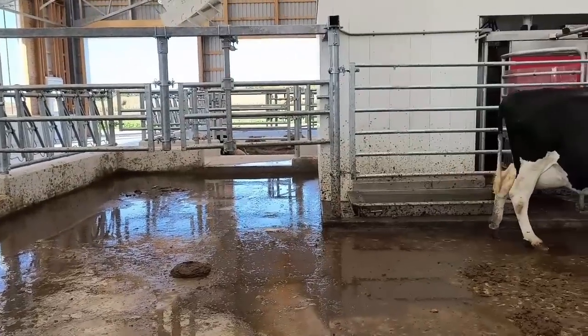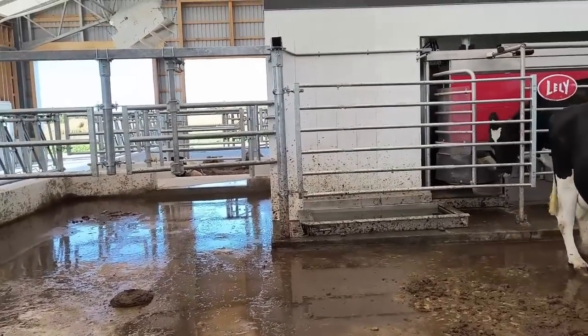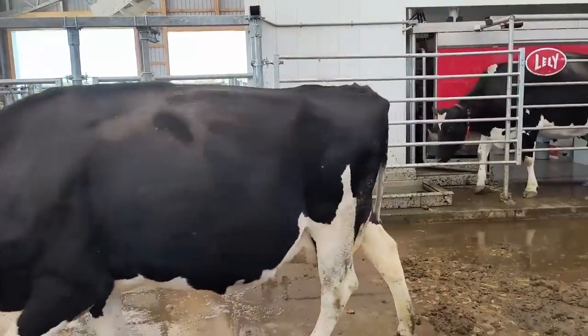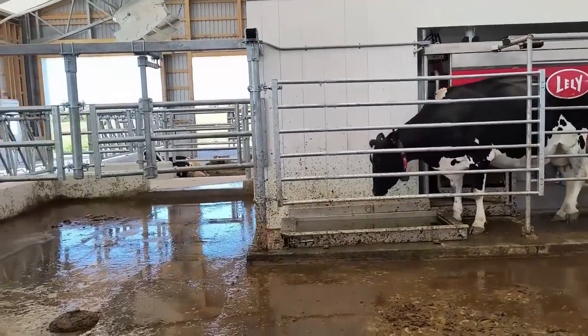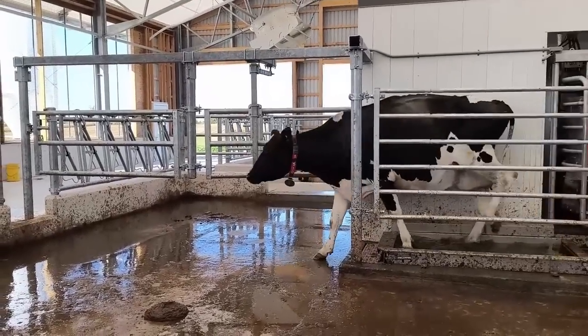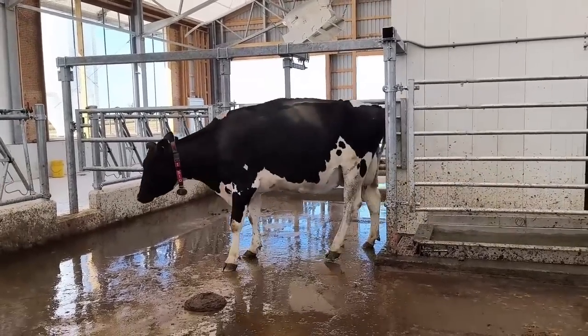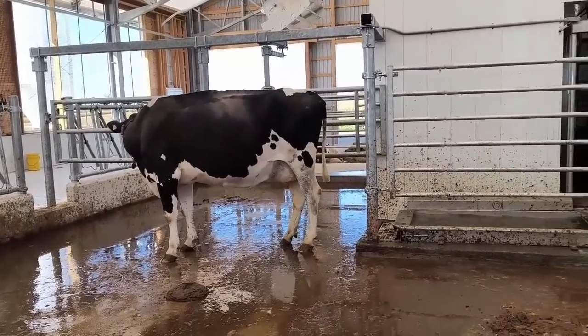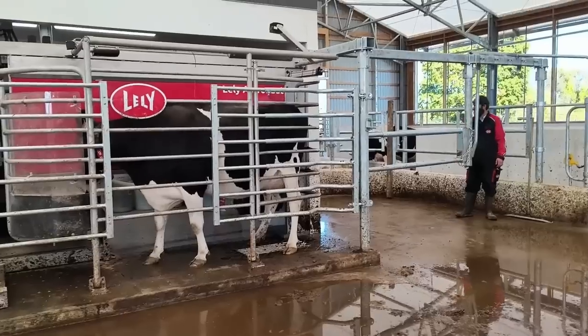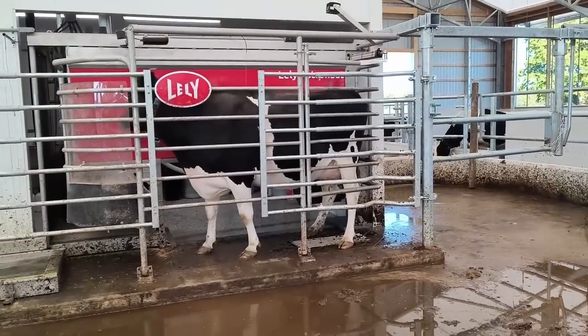Been nice having this separation pen. I don't know how many cows I've bred this week since we put them here. It's been so easy to see heats, and then you just separate them out into that pen, give them a little bit of pellets, and then go into the headlock and breed them and let them go again. Lovely. There, I missed it, but she just went in no problem now. Okay.